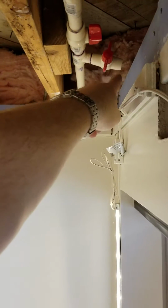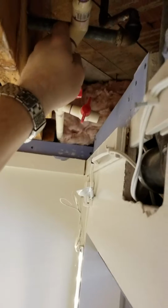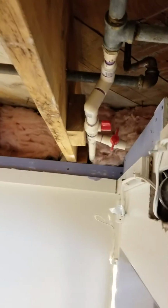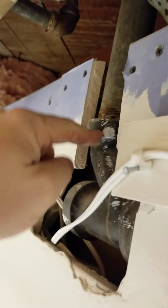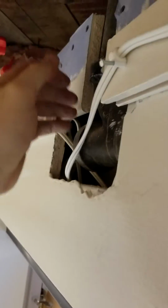So if I ever want to use that, I may put an elbow on there and get it down here so I can drain it more easily into a bucket or whatever, but it's there. So we'll tie into that with the new PEX piping. You can see the drain lines are both black iron and galvanized. At some point, those may have to be replaced.